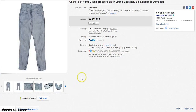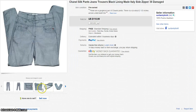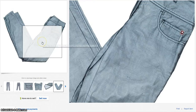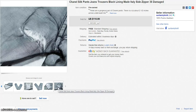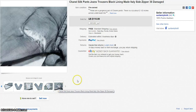My next one is a Chanel. I found these in the men's section of Goodwill. The Chanel, it's got this silk lining on the outside. Hold on, I'll show you. Like this lining out here. This might be better. It's like this little line out here, a little black part. It's all silk, and it's actually damaged. The damage was done over here, between underneath the butt, and I still was able to sell it for $111, even with the damage on it.